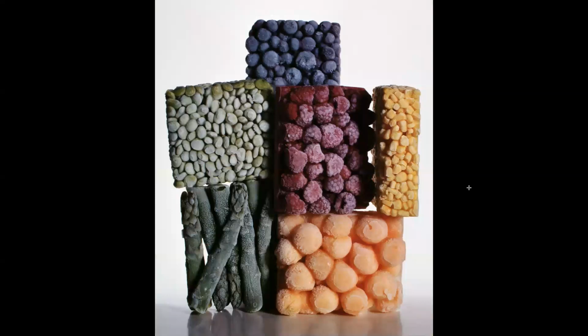Another assignment, photograph frozen vegetables and make them sexy. Well, how do you do that? If you've ever seen frozen vegetables in the freezer at the grocery, they're the most unappetizing things. They're in square plastic boxes with frost on them. Not exactly delectable looking. But what he does, he tears off the boxes and then piles them on top of each other, plays with the arrangement a bit, and he creates this, which looks more like a piece of modern sculpture.